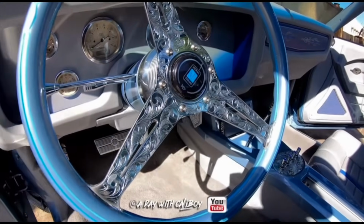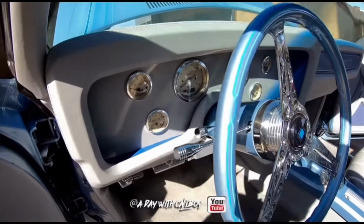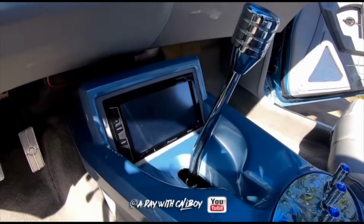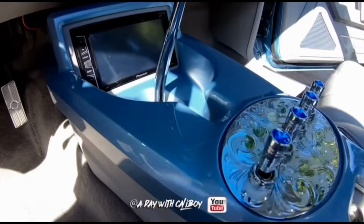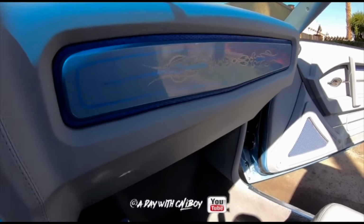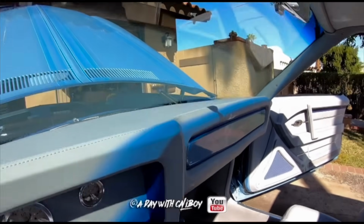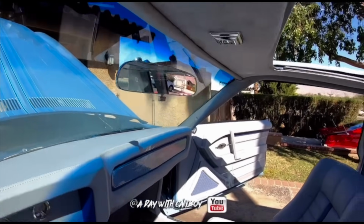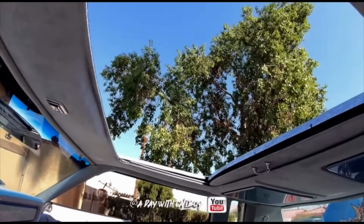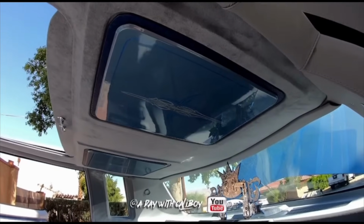This might be the nicest interior I've seen in the 77 or 76 MC. Nardi steering wheel matching, engraved, billet gas and brake pedals, custom gauges, suede headliner. Yeah, I like it, man. Gotta pay attention to the detail. Sunroof. Look at those trees popping through there. Oh, I like what they did with the headliner. That's a nice touch.